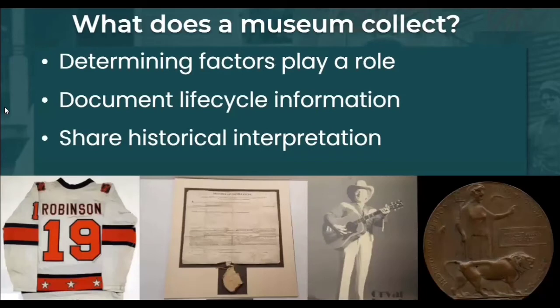There are other determining factors that may go into the decision-making for when a museum is considering adding to the collection. For example, a curatorial proposal or a justification may be written, or another form of assessment process may be followed to determine an object's overall suitability within the collection.